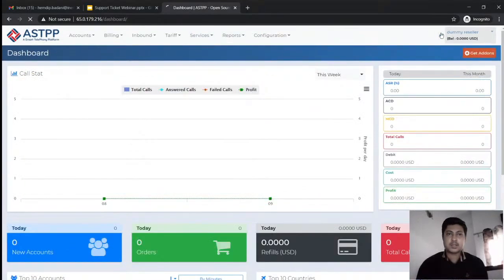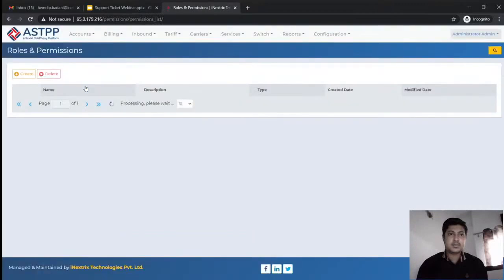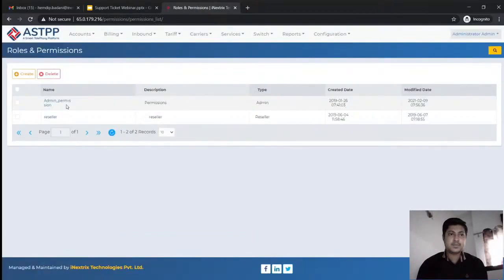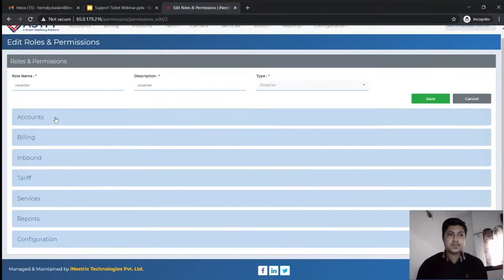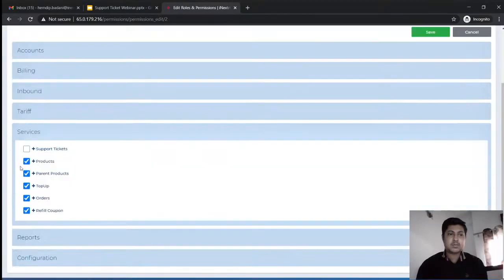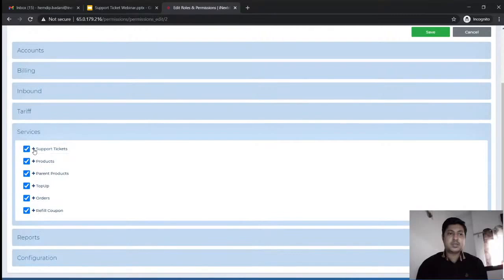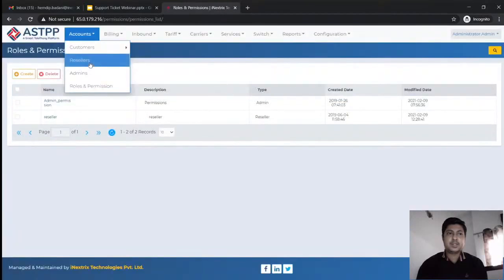I think I forgot something. Let's check the roles and permissions. Reseller. Yes. Here we haven't given permission to these roles, right? So let's give it and log in again with the reseller, the same reseller.